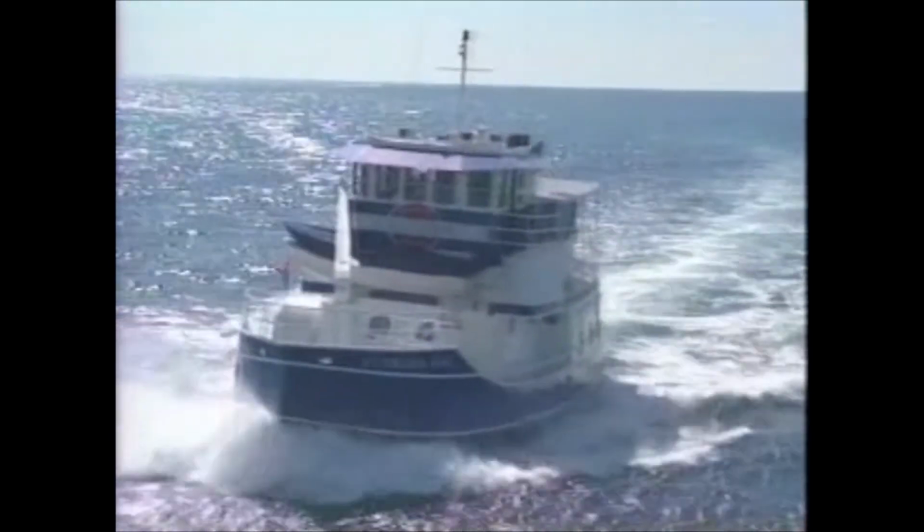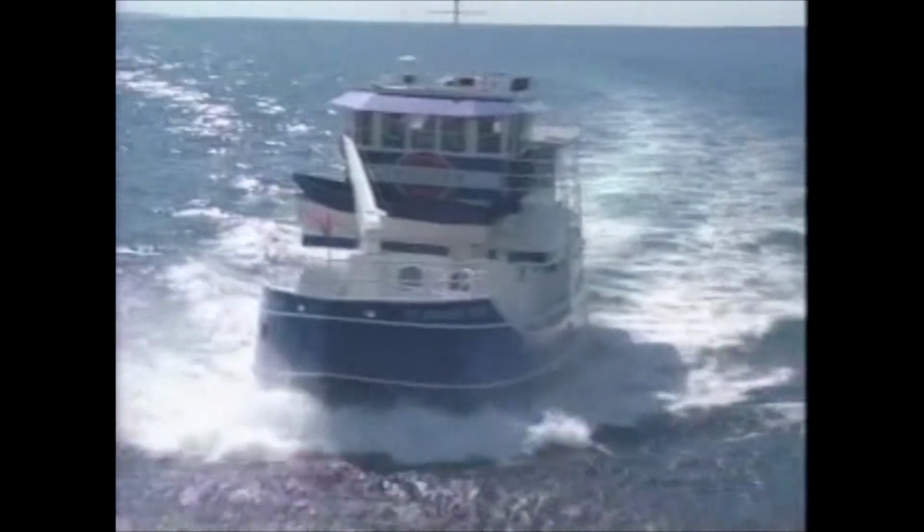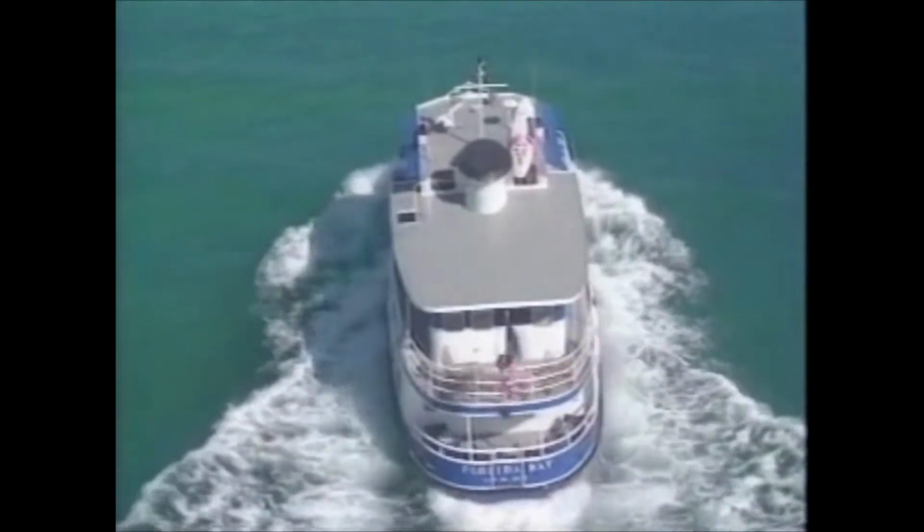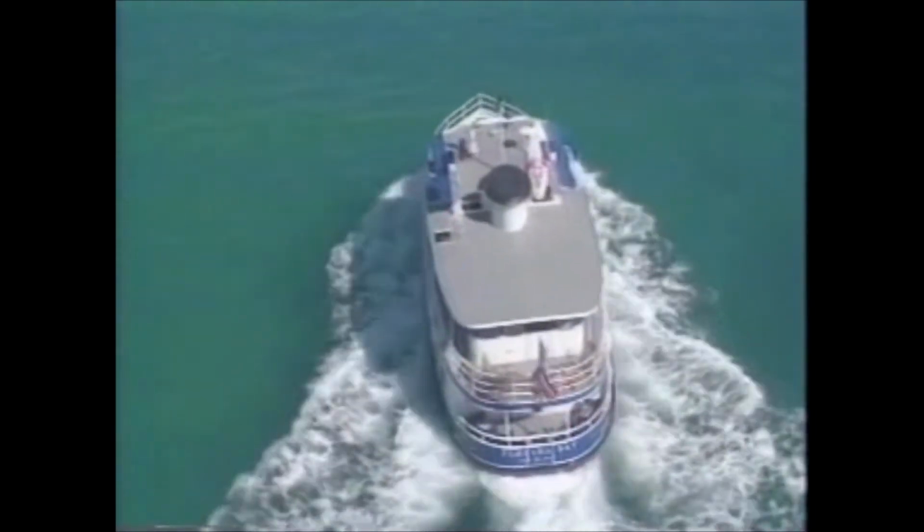The 50-foot Florida Bay coaster, Florida Bay, is equally at home in the shallows of the mangrove swamps, drifting down inland rivers, or here in the Gulf Stream, en route to the Bahamas.